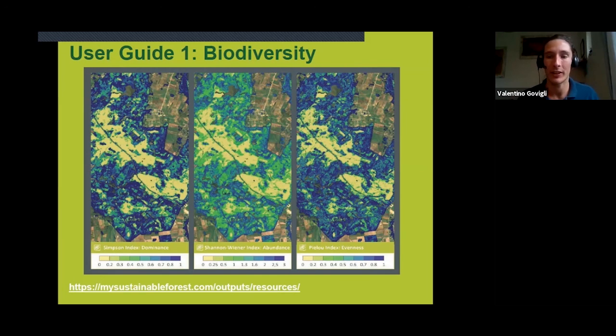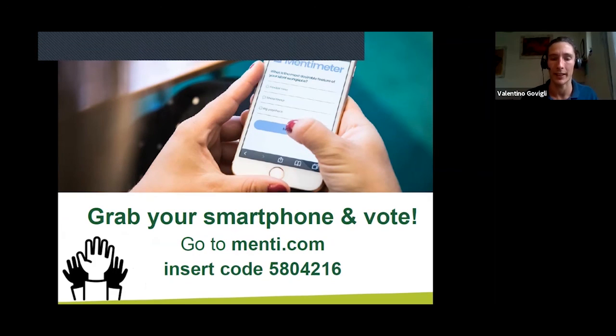We now move, as I presented before, to the interactive part. So again, please get your smartphone and type in the code that you can see in the slide. This code is 5804216. Through that, you are able to access our Mentimeter. In a minute, we will be displaying the Mentimeter page. So the code is the following, 5804216. And we can go now to the Mentimeter page, in which shortly we will be able to access the results.